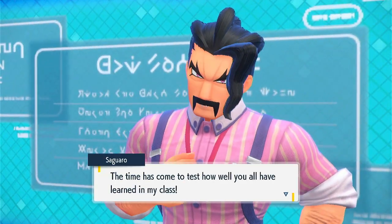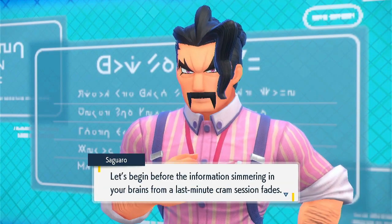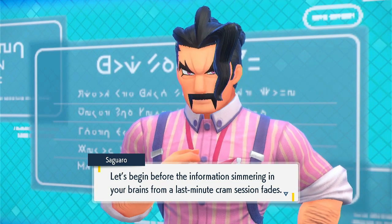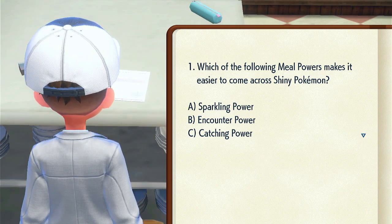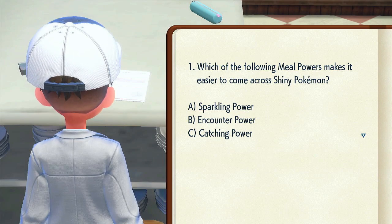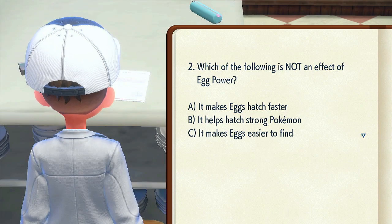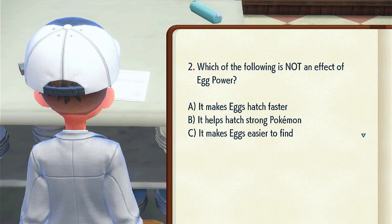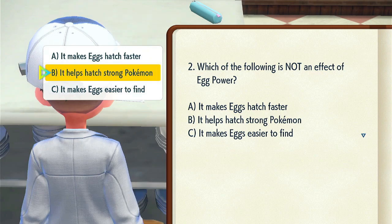The time has come to test how well you have learned in my class. Let's begin before the information simmering in your brains from a last minute cram session fades. Where's the S coming from? I don't know. Which of the following meal powers makes it easier to encounter shiny Pokemon? Probably Sparkling Power. Which of the following is not an effect of Egg Power? Helps hatch strong Pokemon. B. It helps hatch strong Pokemon.